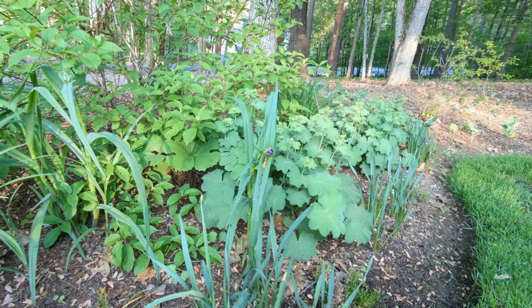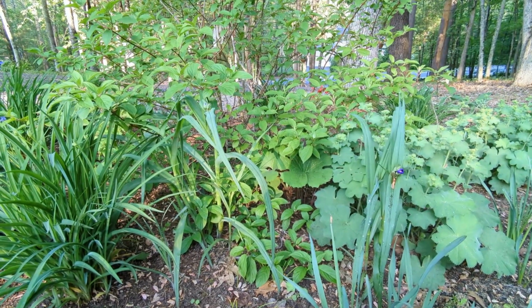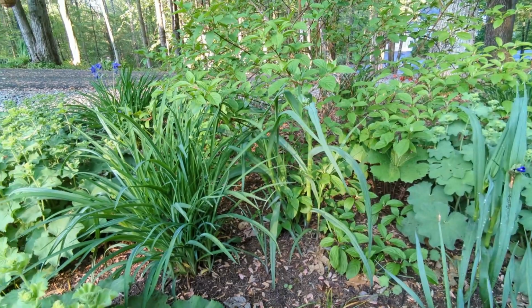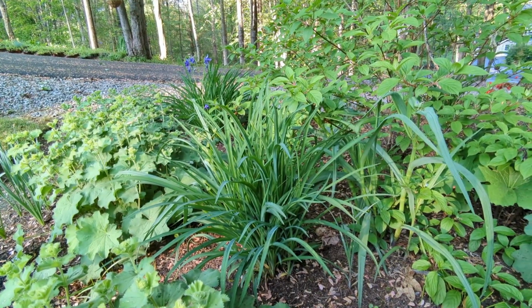I have some stray spiderwort in here. I personally don't like spiderwort, so I'm trying to remove it from my garden. I love the blossom. I just don't like the grassy texture of it. And the Stelladora daylily over here is budded up and will be blooming pretty soon.